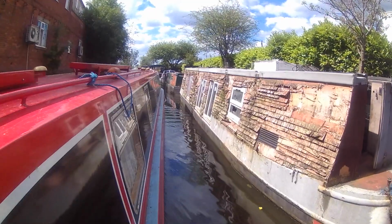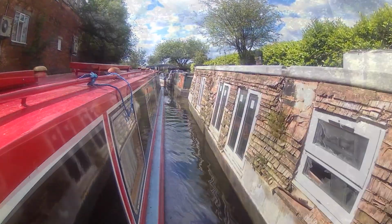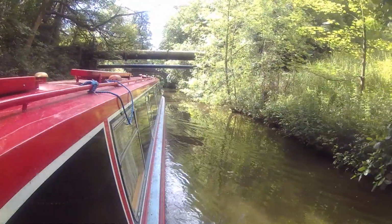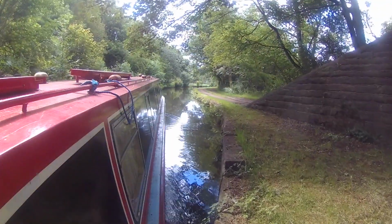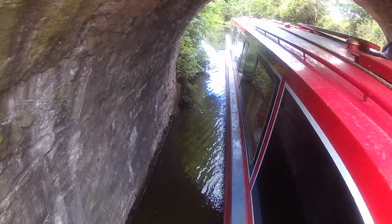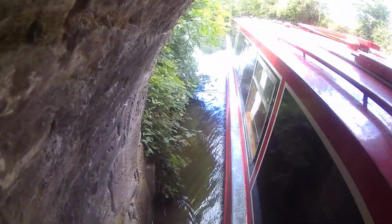Now this is an interesting take on wooden shingles. May need some work though. A steady cruise through Hyde and the more rural, leafy aspects of the canal. It's all very pleasant and very easy going.